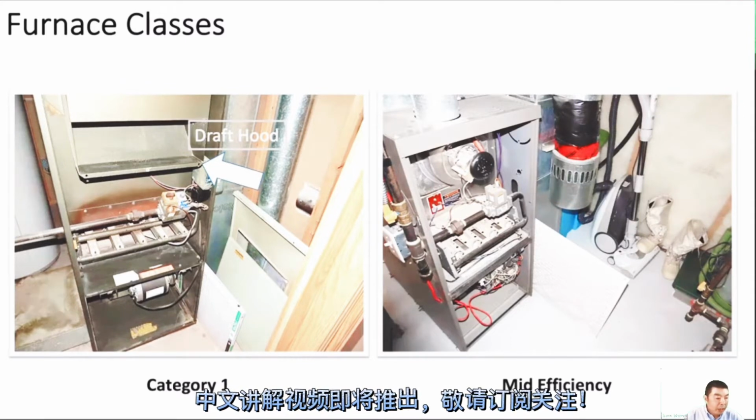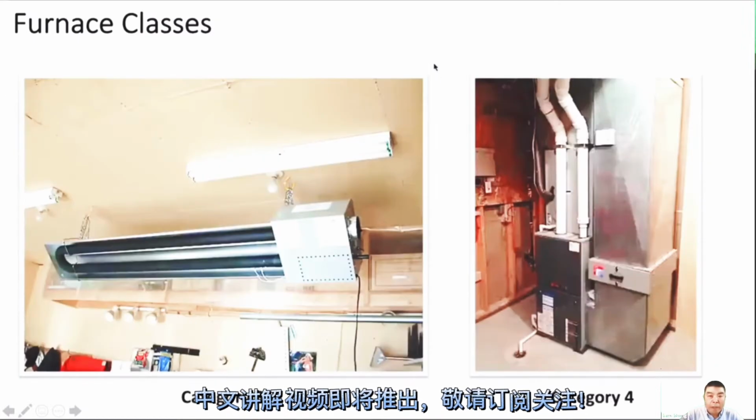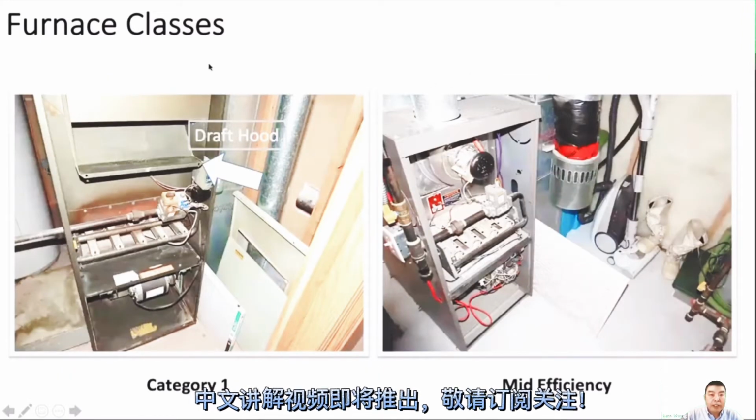A class 1 category furnace is a natural draft appliance, or we call it natural vent. It has a chimney going through the roof. We cannot see it here, but we can see it from here. This chimney is normally a single-wall pipe going up, and then it goes into the chimney. Normally the pipe in the chimney is B vent.